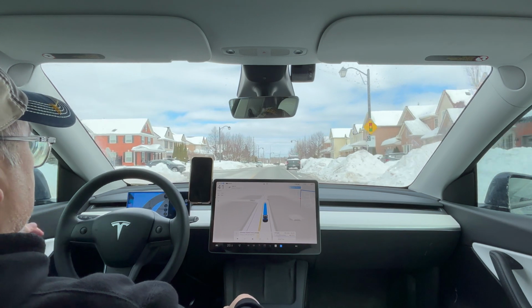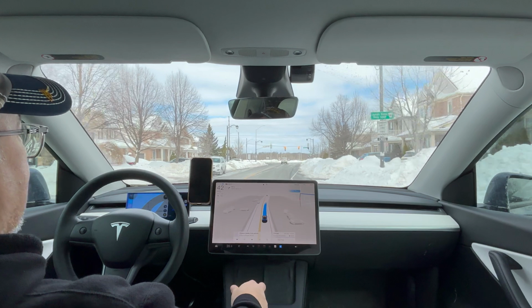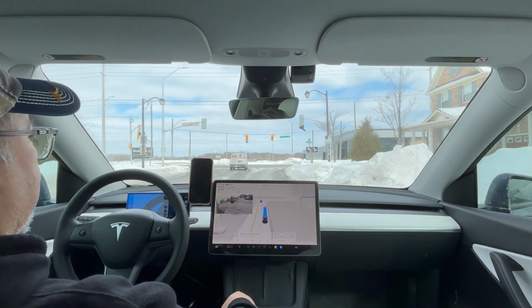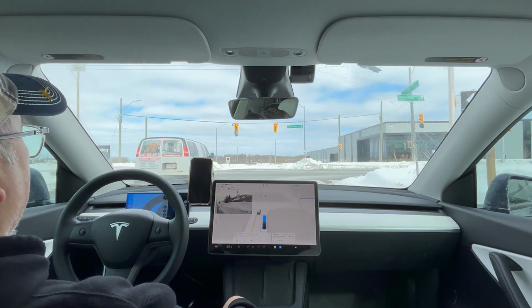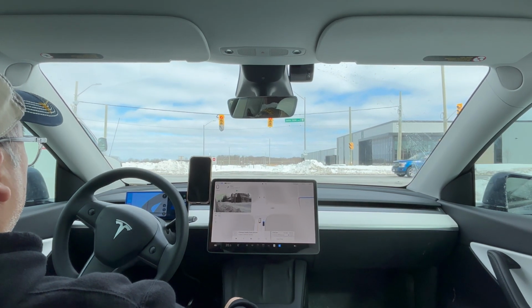Those crosswalks, I don't know if it's got the little mini stop sign on the crosswalk, but it's making it really nervous. It always has, even in the fall. Okay, we're coming up to a controlled intersection here with a traffic light. It's turning right. We've got some snowbanks. Snowbanks aren't that bad here, but we've got this van here that's going to be blocking our visibility to turn right. It made a stop.